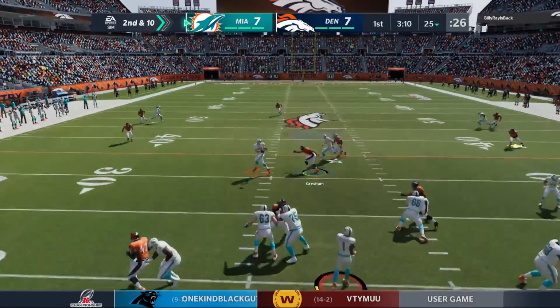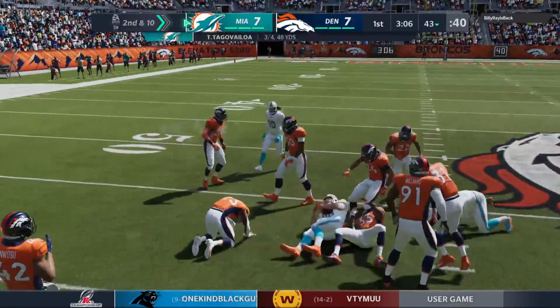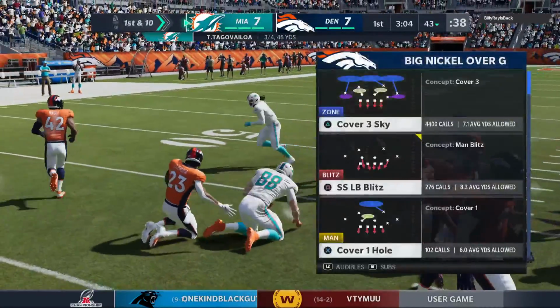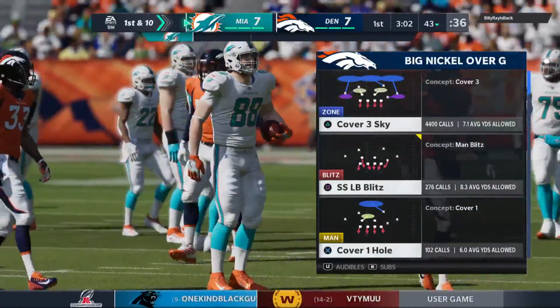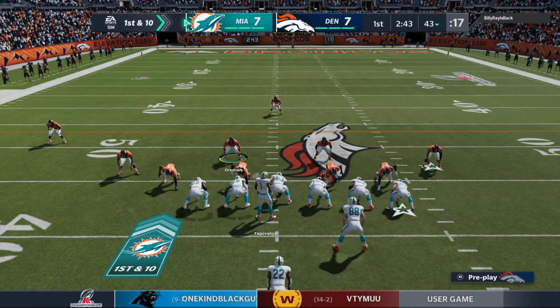Throwing now is Tagovailoa. That's caught by his big tight end, Mike Gesicki, and they get him down, but not before he takes it across the 40-yard line. That is catch number 1 for him in this AFC Championship. It's a first down for the Dolphins.